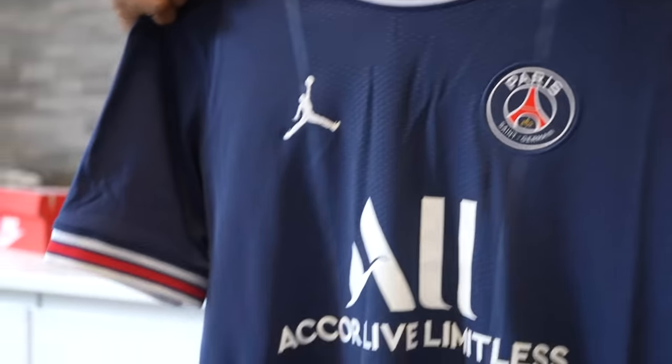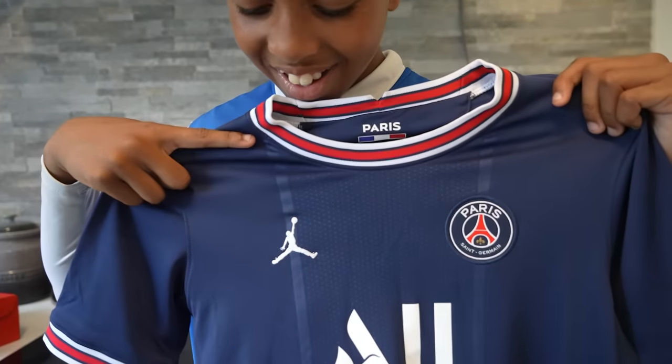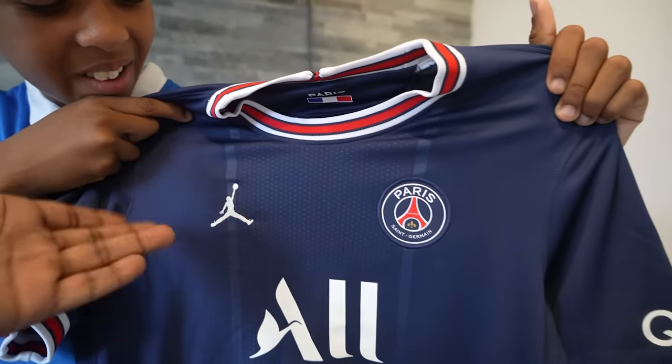The PSG kit. That's decent. I like it. Do you know what I like about this kit the most? The fact that it's Jordan. A football kit that's Jordan, it just doesn't make sense. Why is there a basketball player on the kit? That's mad. What do you think of it, though?